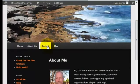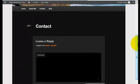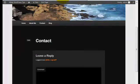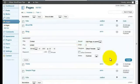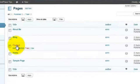So the last one we are going to take a look at and configure on the pages is the contact. Right now it has a leave a reply. We don't want that, so we'll change that real quick. We'll go back over to pages, click on pages, and go over to the contact. First of all, hover over that and click quick edit, and we'll untick allow comments. Then go back to contact and click on it.